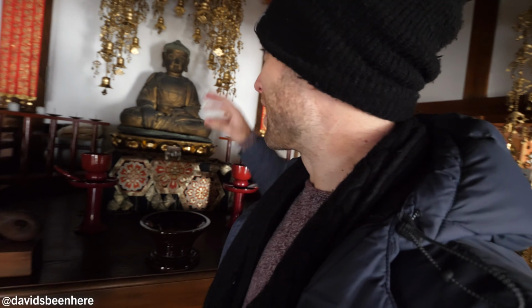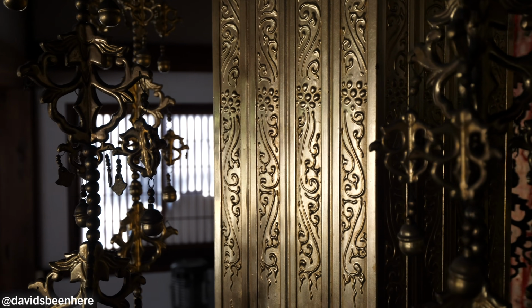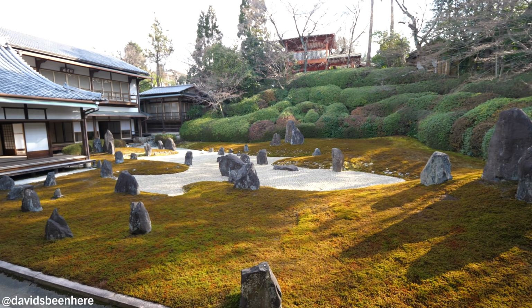This place is amazing. I mean, this is so incredible. The detail that goes into this, carving a cypress tree into all these different things. And also the floor over there. I couldn't believe that huge slab was carved from a cypress tree.